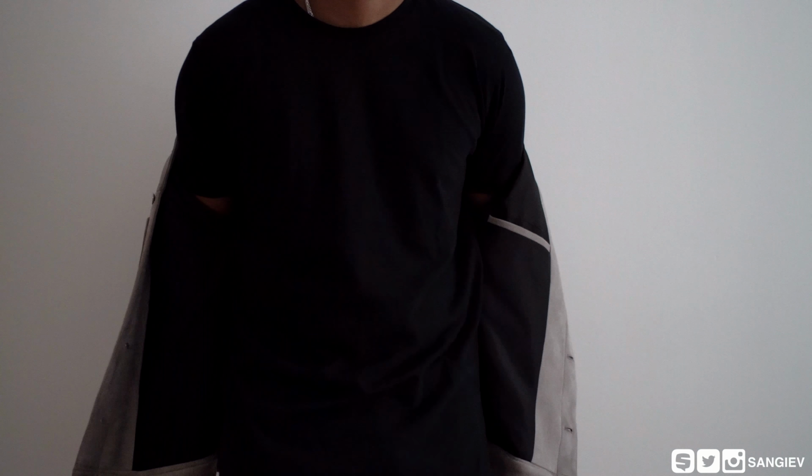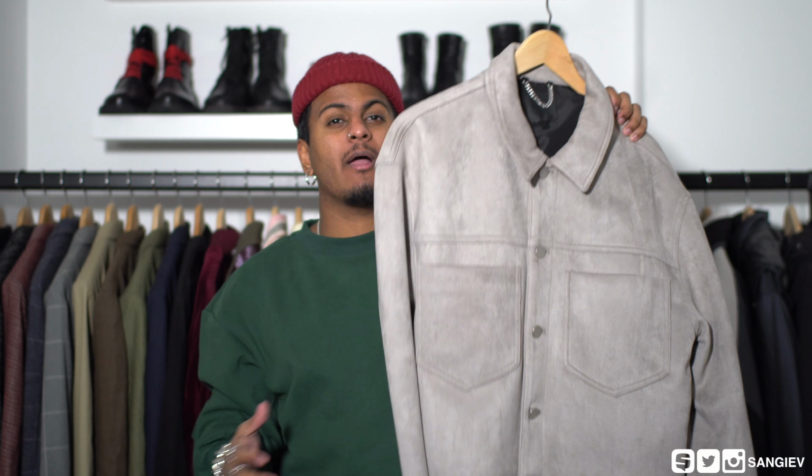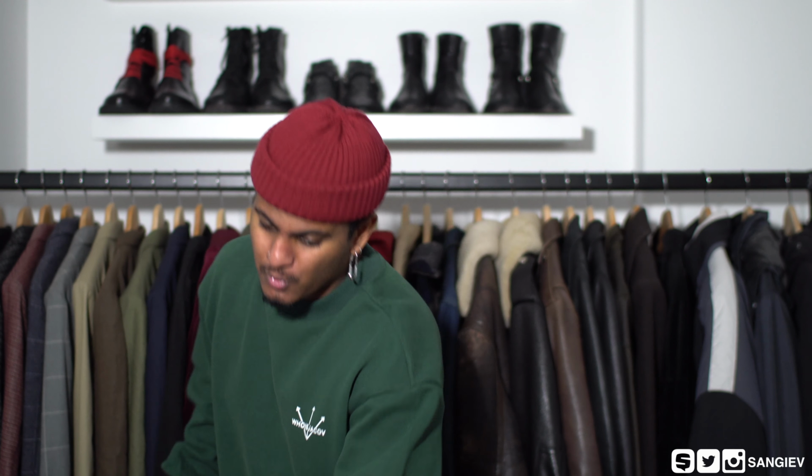Coming in at £70, this is £10 cheaper than the shirt, but this is obviously more of an outerwear piece and one that I'm looking forward to styling a lot. Moving on, we've got a hoodie.